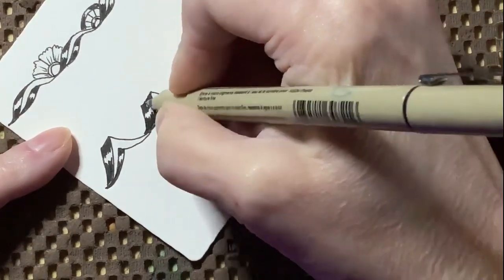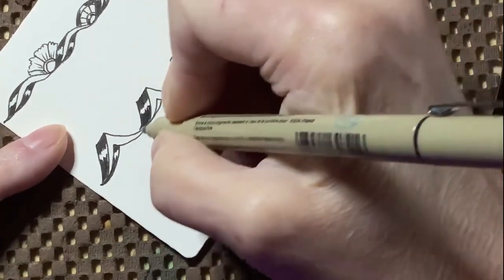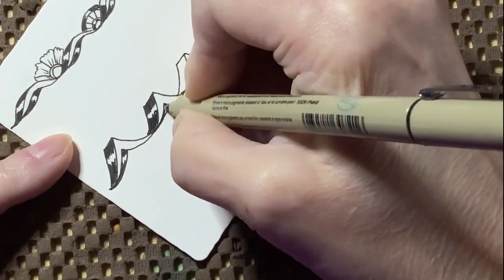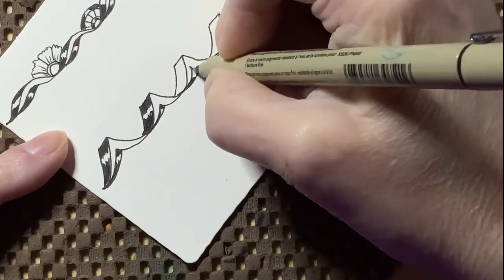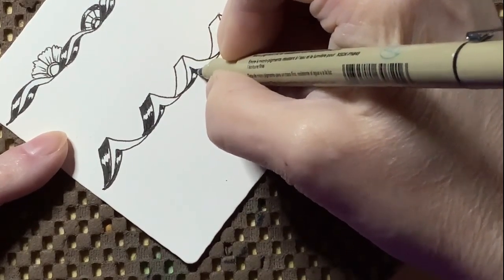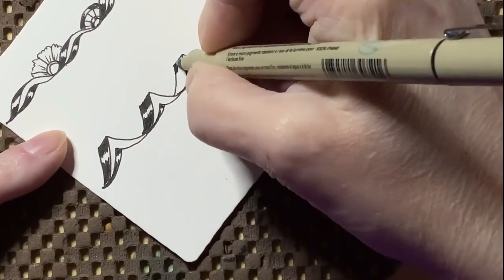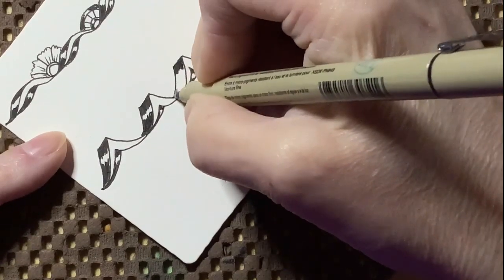Once again, you will not find this at Tangle Patterns. It is not, according to Linda, a tangle. Maybe because it has a perceived orientation, I'm not sure. But it doesn't really matter. It serves its purpose for me. And that's all I cared about at the time.